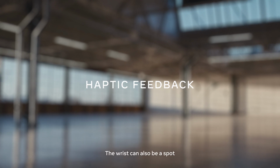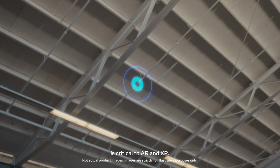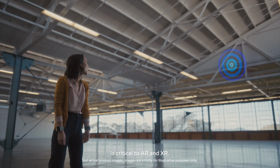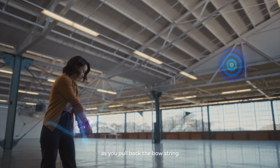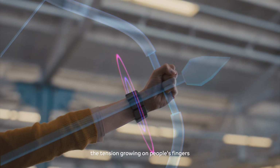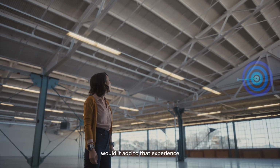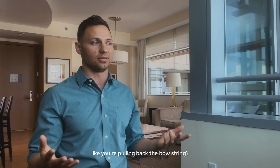The wrist can also be a spot where the technology is communicating back to the user. The haptics, the sensation of touch around us, this is part of how we learn and use motor control. It's critical to AR and XR. We wondered, as you pull back the bowstring on a bow, if we tied that not to the tension growing on people's fingers, but rather squeezing on the wrist, would it add to that experience like you're pulling back the bowstring? The answer is yes.